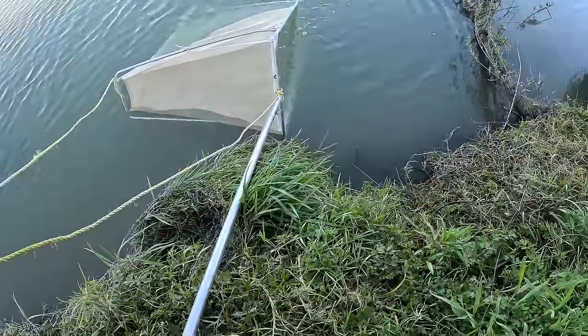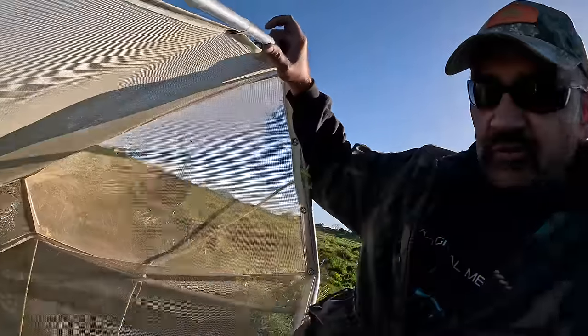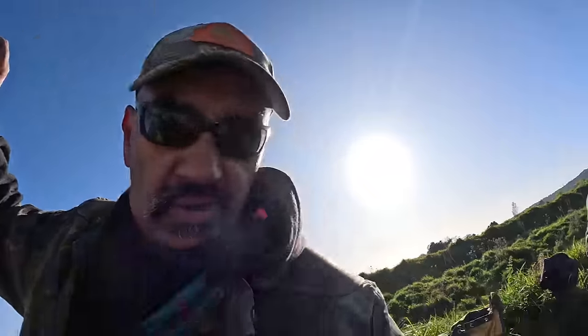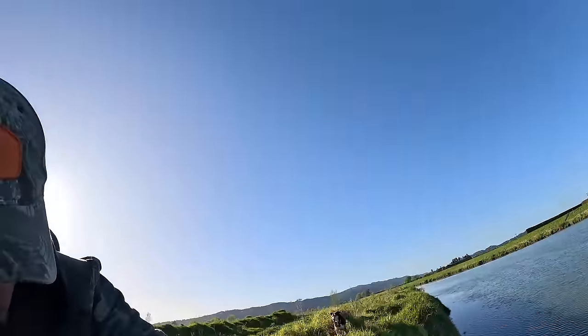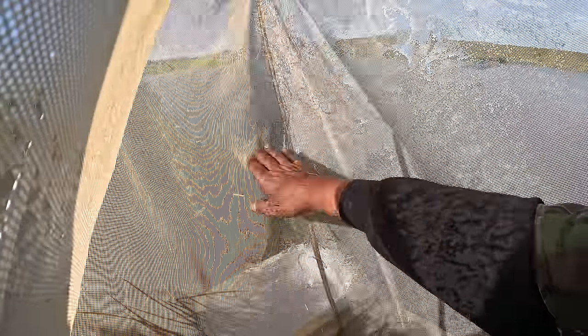There we are. So I just lifted up the net, been there for like a minute, and we've already got our first little wee shoal of whitebait, and it's good whitebait too. It's a nice whitebait. First little shoal. Just like yesterday, whitebait were coming on the incoming tide, which is unusual, but a nice whitebait.